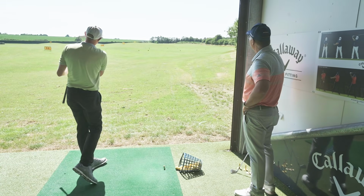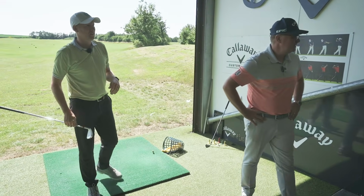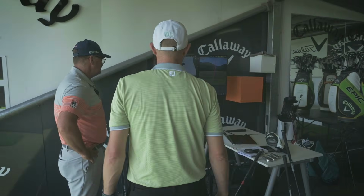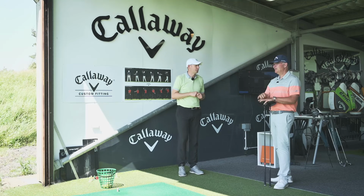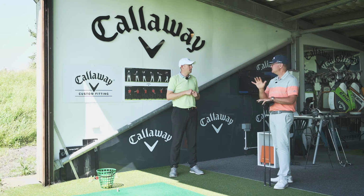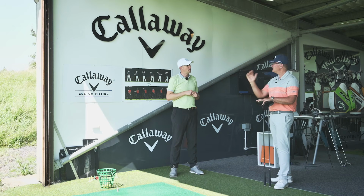So I think it's about finding out what the player wants, not what the fitter wants. So if you've got an individual that's, say for instance, hitting it a little bit left to right and can often get the one that will leak strongly to the right and is trying to eliminate that shot, then I would be fitting a product that's going to be trying to counteract that.